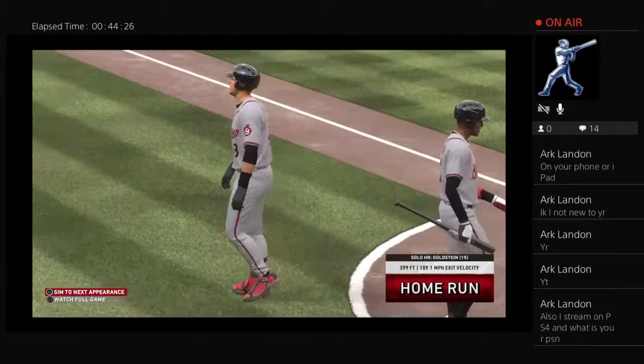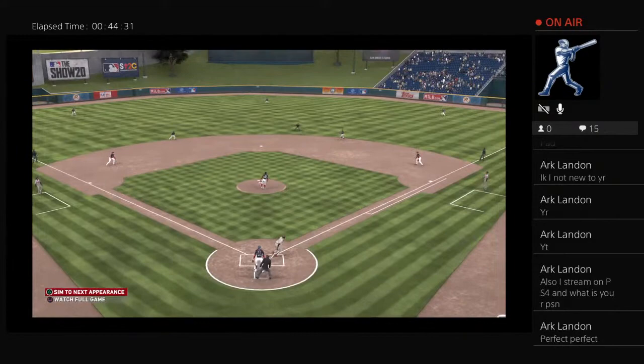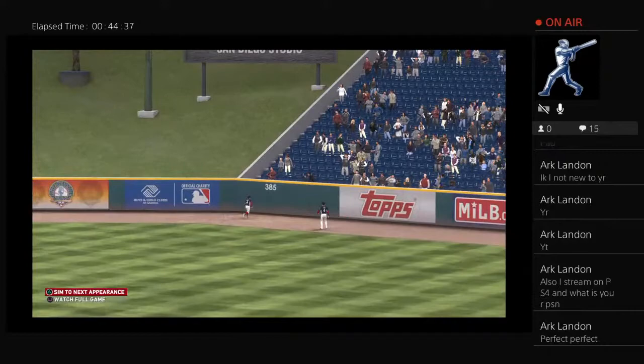Yeah, this guy continues to impress with his bat. He's playing the most demanding position in the game. The position that takes the most out of you mentally and physically.